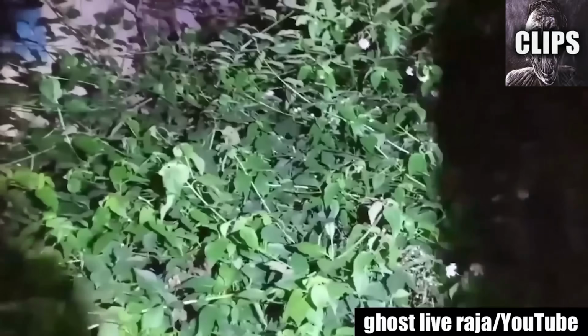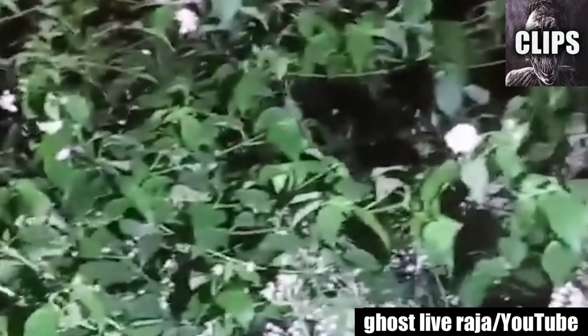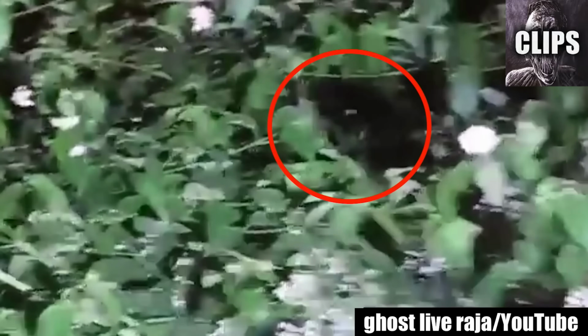This still image taken at that same time better illustrates what I mean. A strange figure with a black hood covering a bony, smirking face.